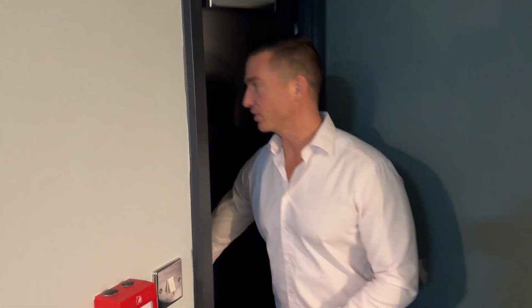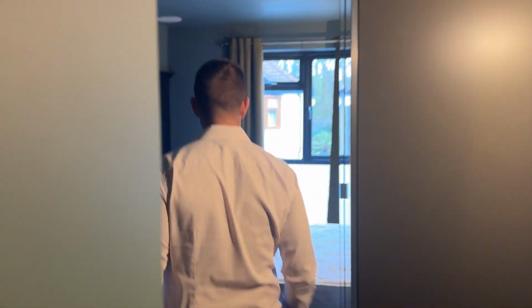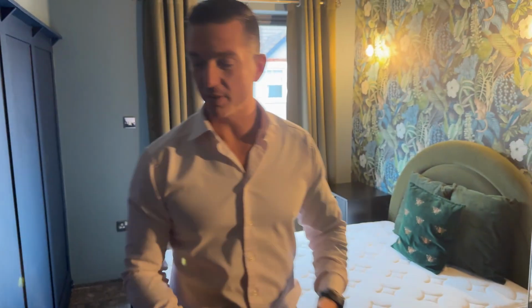Upstairs, we've got 2 more rooms as well. I'm not going to show you every single room because they're pretty much all the same, but I'll show you this particular one because it might be easier for me to show you the bed where the bed's not dressed. So again, identical to the other one, pretty much mirror images, these rooms.